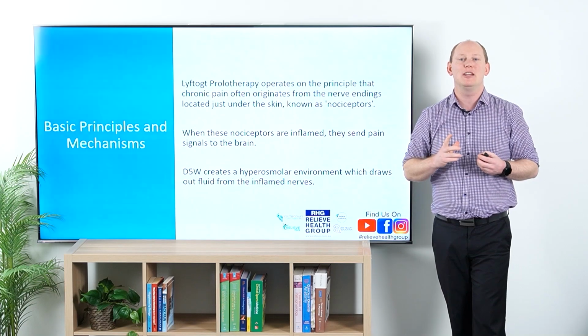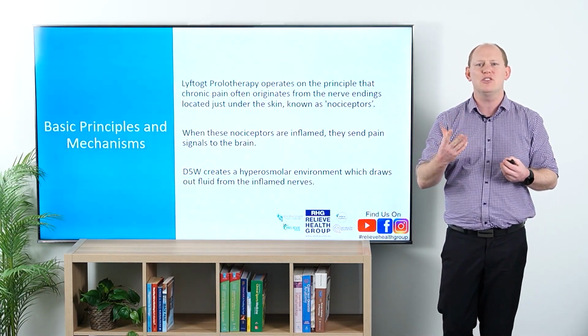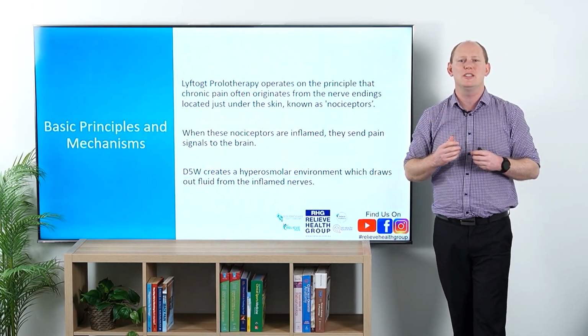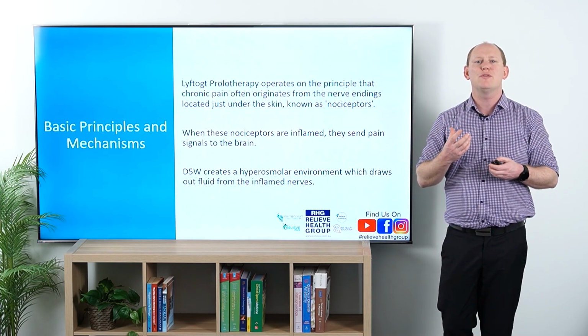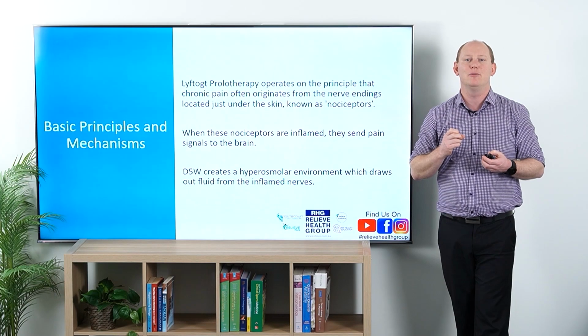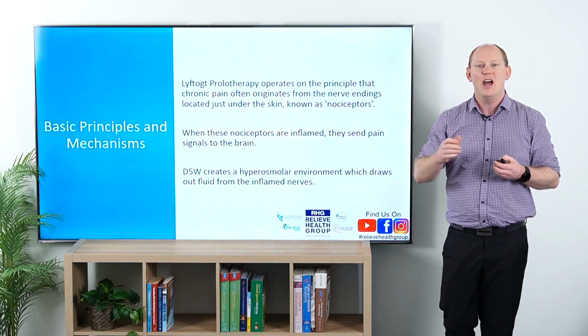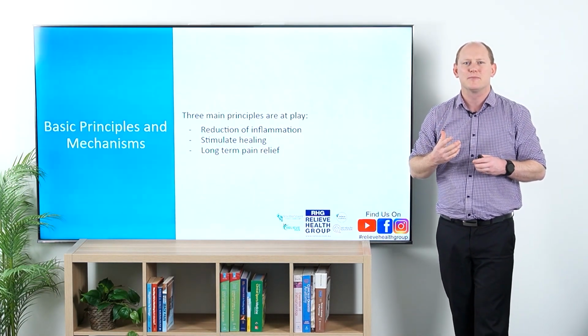The basic mechanism of Lyftogt Prolotherapy involves injecting a solution of dextrose at 5% into the areas around the inflamed nociceptors. This creates a hyperosmolar environment that draws fluid out of the inflamed nerves, reducing swelling and inflammation. As a result, the pain signals sent to the brain are down-regulated, resulting in relief from chronic pain.